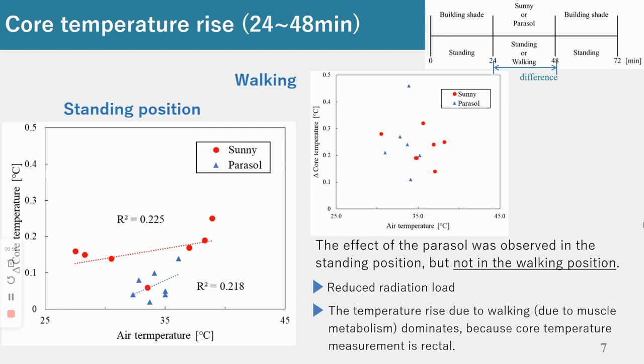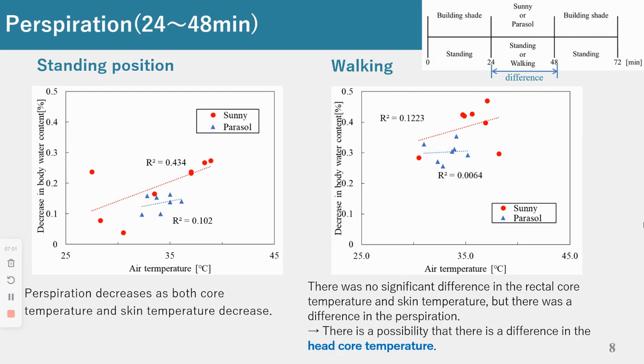Then the perspiration, in the standing position and the walking case. And this shows a decrease in body water content.